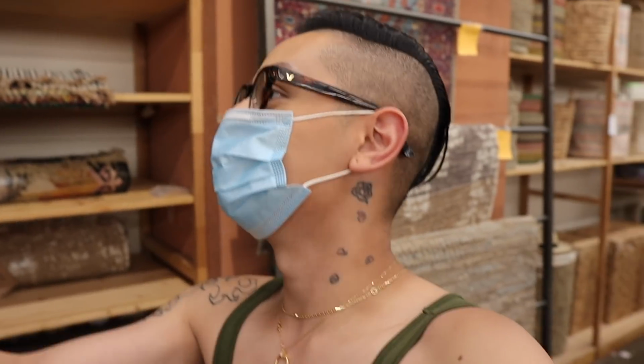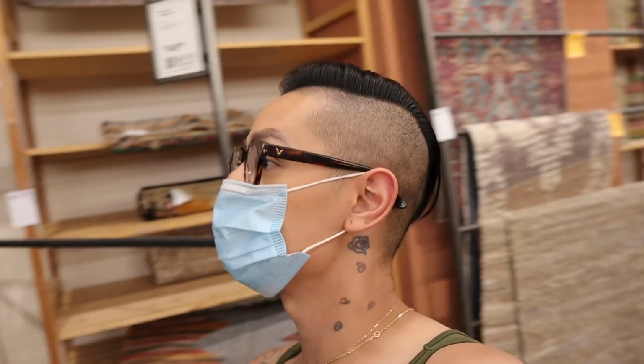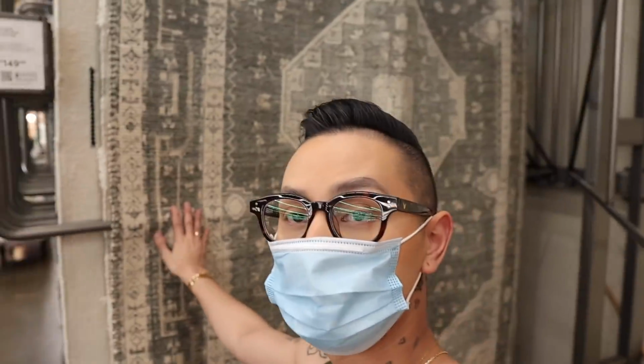My sister accidentally spilled some stuff on our Rizzy Home runner. It was one of my favorite finds from Home Goods, you guys, an $800 runner, and it's ruined. So I need something different, and wow, this is pretty. Does this come in a runner? Because that's really, really nice.